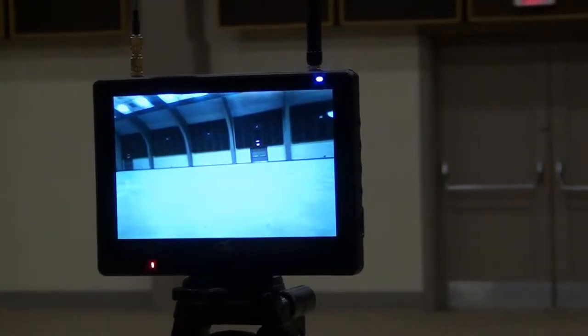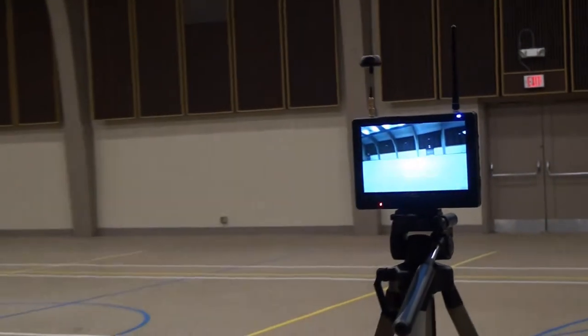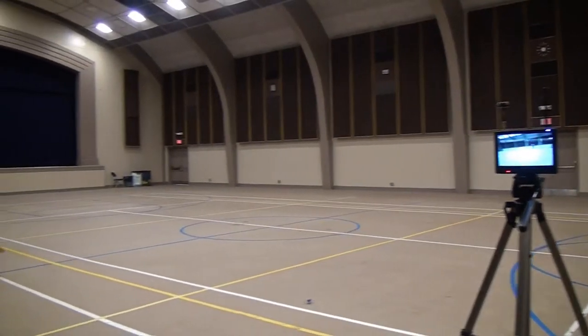Outdoors, you don't get those lines of static. They call it multipath, where your signal just keeps getting bounced, so you get that little static line, but outside it's perfect.